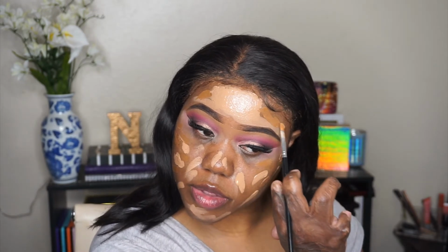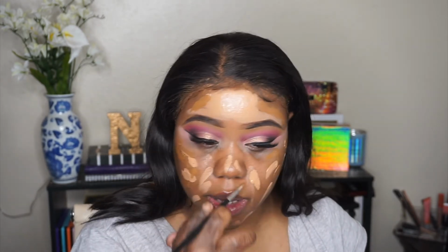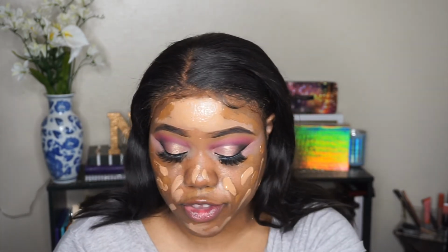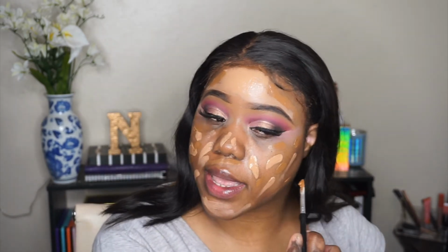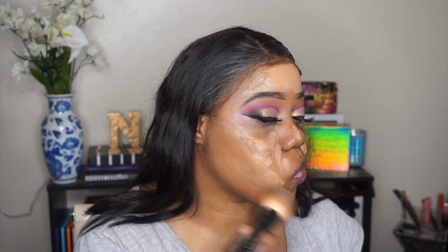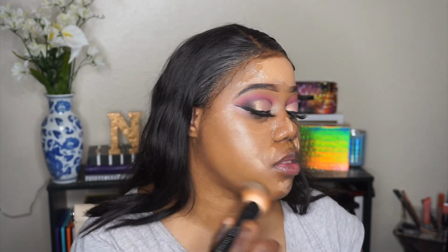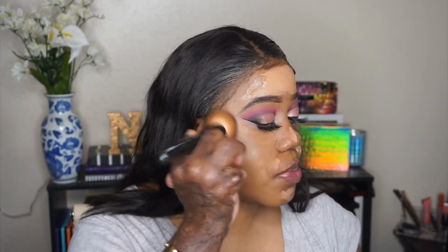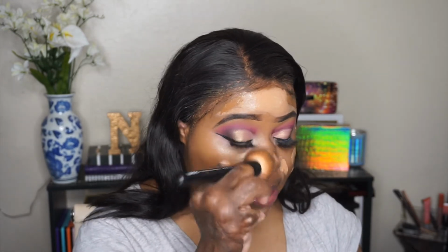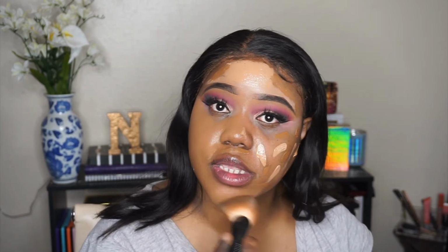So I'm adding the darker colors around the perimeter so that it doesn't look so bad. They do have a good range of color. It's just that I didn't choose the correct one for me. So it actually blends out really nicely. It's not too light. I'm not sure if it's because of the bronzing primer that I used or if it's just the combination of the two colors mixed, but it looks like a very nice foundation shade.